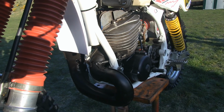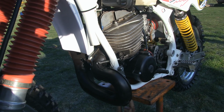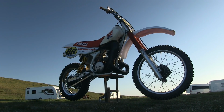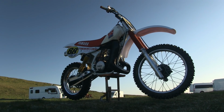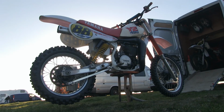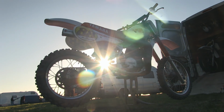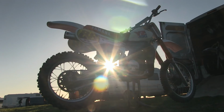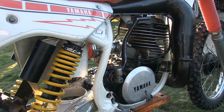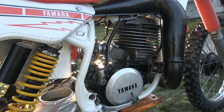Now, you may have noticed straight away that this bike has had a twin shock conversion on the swing arm. Of course, this bike was initially a monoshock machine, which Billy has then converted to a twin shock configuration. Now, there is a full video on the build of this machine on my YouTube channel in another video, so if you'd like to just search my YouTube channel, you will find this bike and all the details of the build.